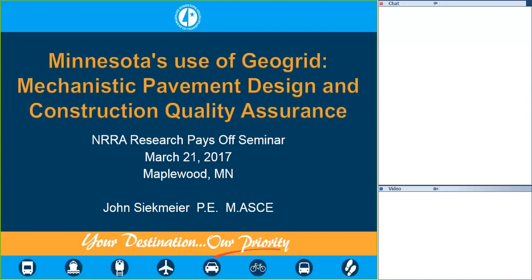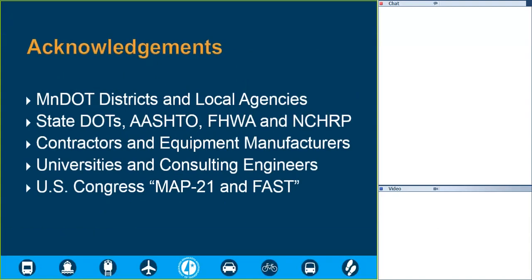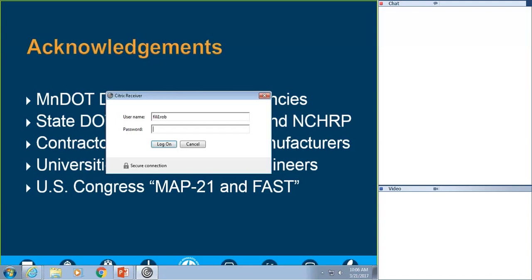Today. So this is the beginning of some acknowledgments. This has been a really great project with a lot of partners. Certainly our MnDOT districts and the counties have done a tremendous amount of work with Geogrid and other geotextiles over the last couple of decades. So there's already been a huge amount of implementation.